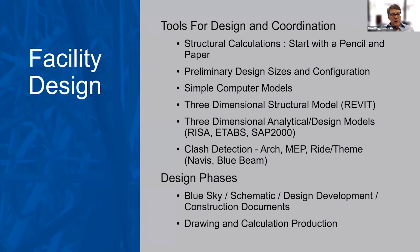So to kind of finish off the facility design and the processes that we go through, we have tools for design and coordination that we use. I like to start all of the buildings that I configure with pencil and paper. I like to take, for instance, the long span truss and convert it to just that simple tension compression couple and figure out, okay, how much load is on it, how much tension and compression is going to be created in the top chord, and what size piece of structural steel would I anticipate to be in there.